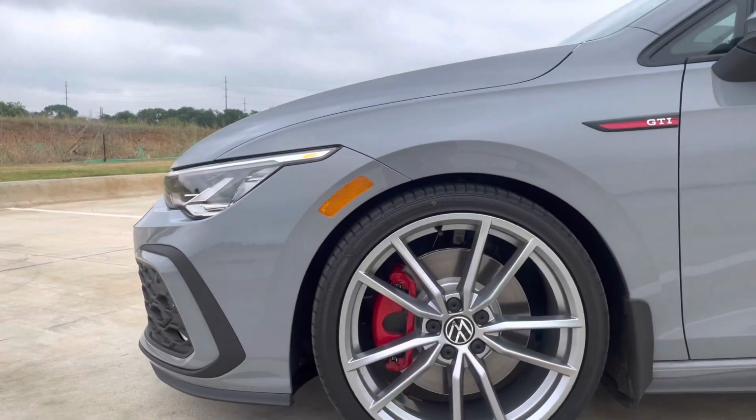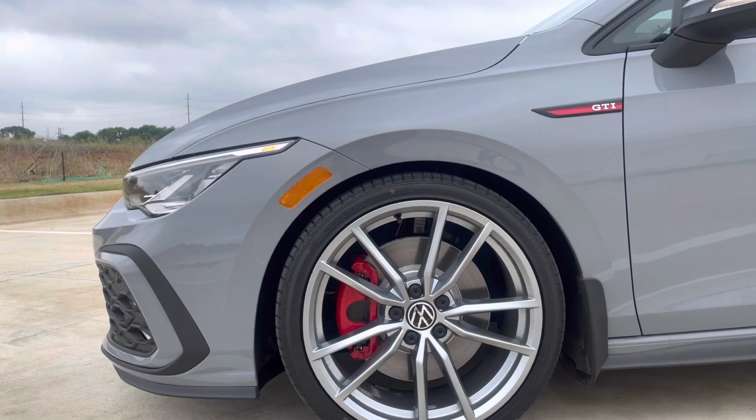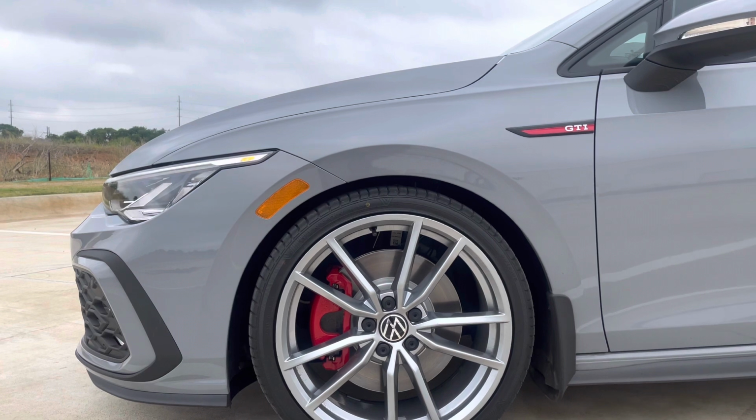This is probably my favorite angle of the car, is just the bumper, and like I said, that black sort of Audi-ish trim piece. It just looks really aggressive from the side right here. It looks really cool.